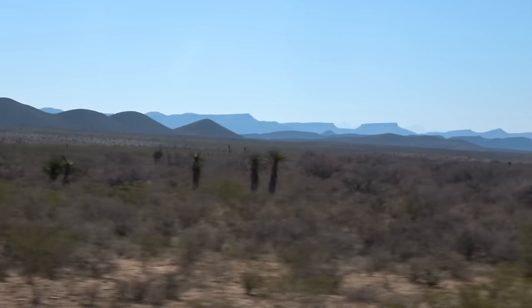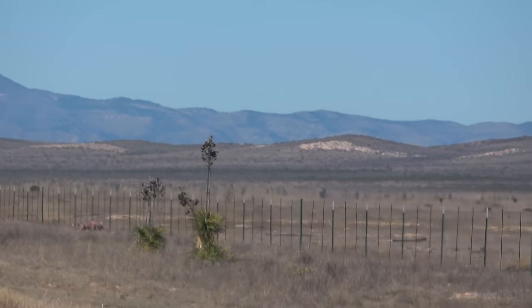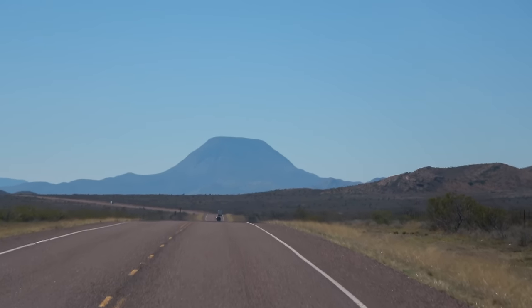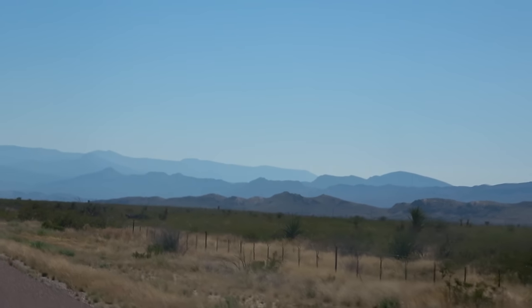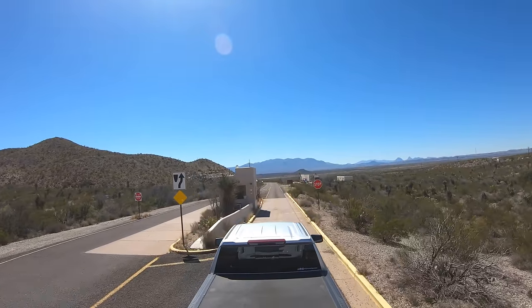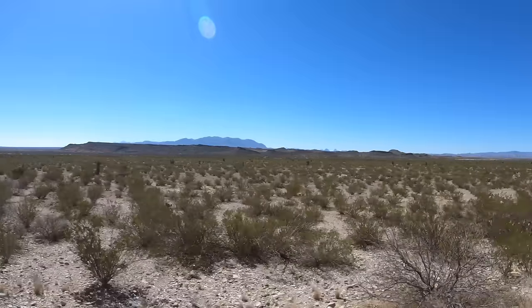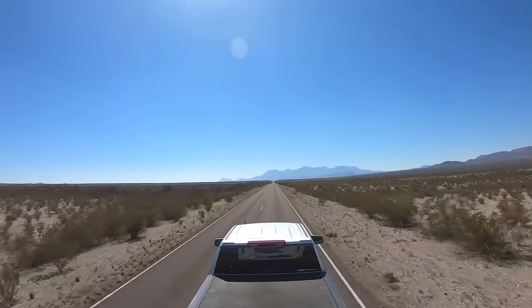In this area, we're starting to see these mesas the American West is so famous for. And here we are. Big Bend is $30 per vehicle, but we have the America the Beautiful annual pass, which is a no-brainer if you're going to visit three or more national park units. And there's no one at the gate today, so we must go check in at the visitor center. But tell you what, we're going to the campground first, because I'm anxious to see if we're going to fit.